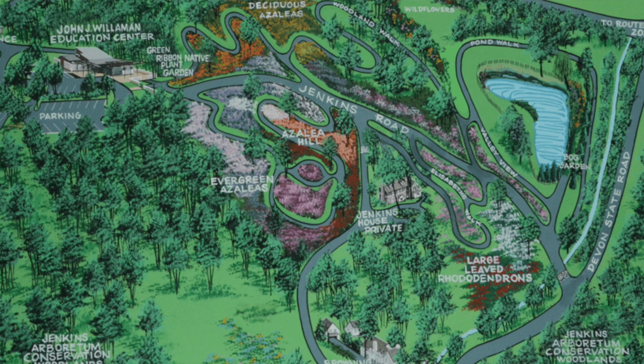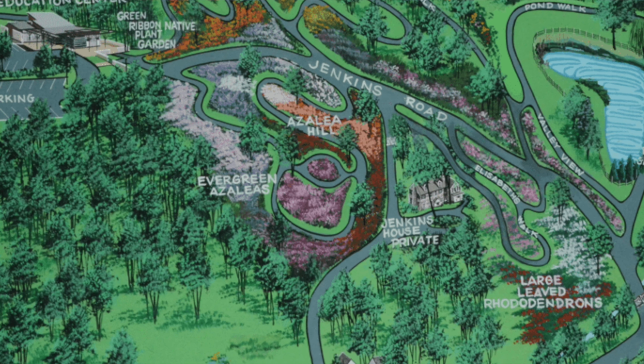My name is Jacob Summers, and I'm a Hamilton Educational Fellow here. All the fellows at Jenkins have an independent project that we must complete as part of our fellowship. Today I'm standing on Azalea Hill at the location of my independent project, where I will be installing a legacy garden for Holly Springs azaleas.